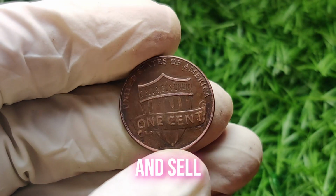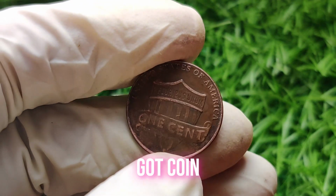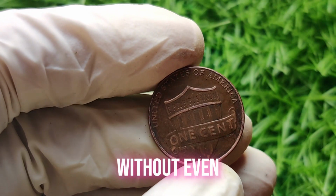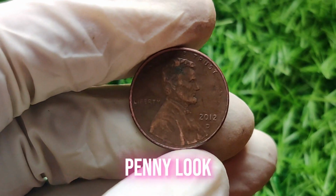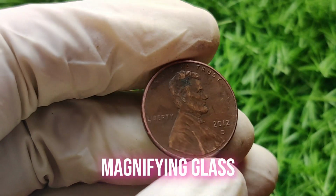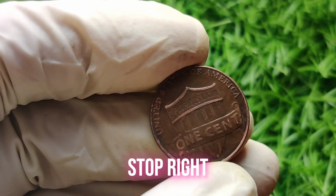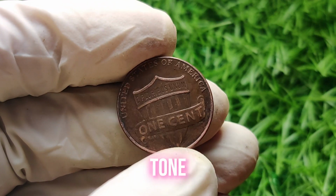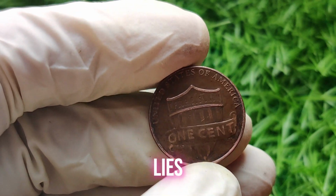Act 3. The Payoff. How to find, verify, and sell the 2012 D penny. So here's where your journey begins. If you're living in the US and you've got coin jars sitting at home, or maybe your grandparents' old stash, you could be sitting on a gold mine without even realizing it. Start by checking for these details on your 2012 D penny. Look closely at the date and the mint mark D under the year. Use a magnifying glass or your phone camera. If you see doubling on Lincoln's eye, lettering, or shield lines, stop right there. You may have just struck fortune. Next, check for any strange color tone, uneven surface, or a coin that looks different from others. That's where hidden value lies.